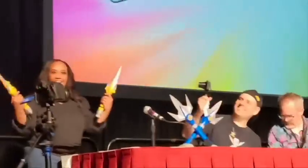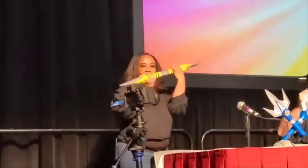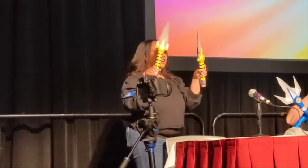Karen Ashley came out on stage with the Hasbro prototypes of the power daggers that we saw during the Power Week videos. It was really cool to have her walk out and play around with the daggers, hitting the two daggers together and everything.